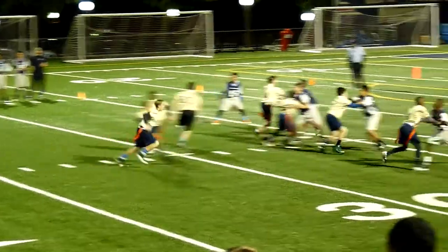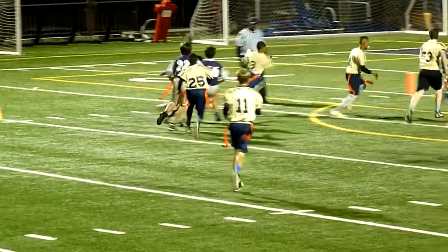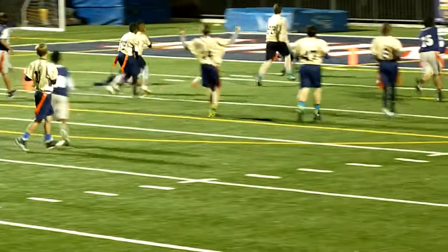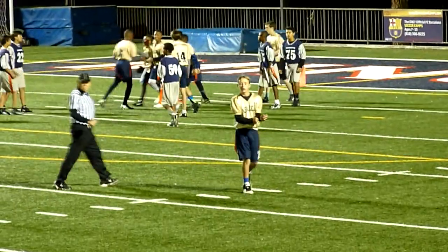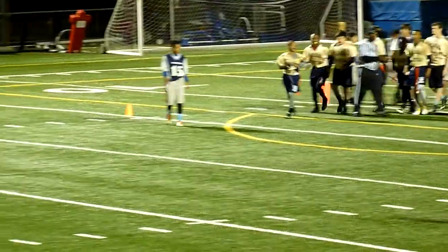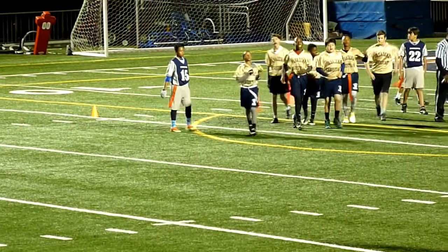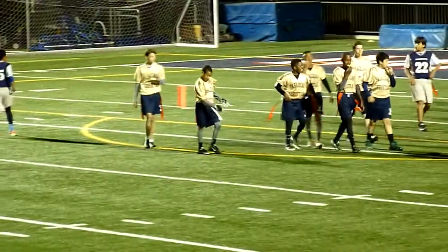He's got the snap. Inside handoff to number three. That's Mays Bryant down the left side. Mays still going. Touchdown, Pasadena. And there are no penalties on this one. Touchdown, Pasadena.